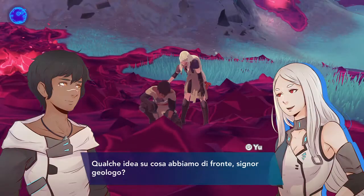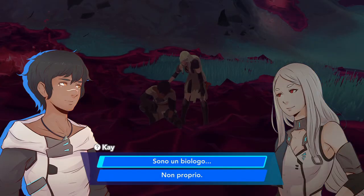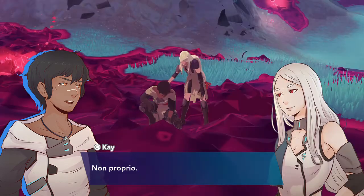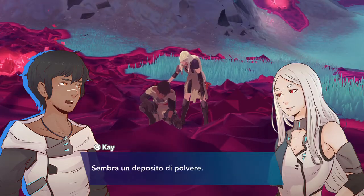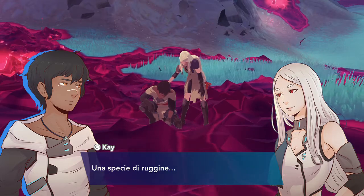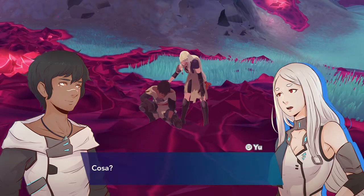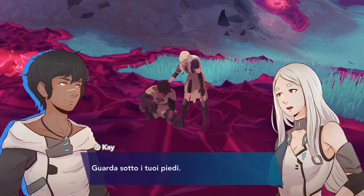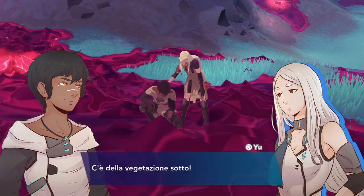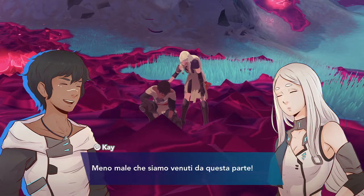Any idea what's underneath our feet, Mr. Geologist? Not really. It looks like a dust deposition. Some kind of rust. And it looks like this kind of rust is particularly sensitive to flow. What? Look beneath your feet. Oh, there's vegetation underneath. It was probably smothered. Good thing we came this way.